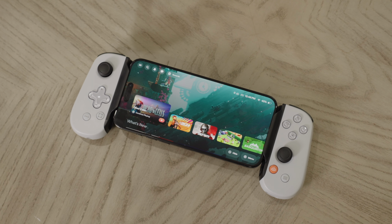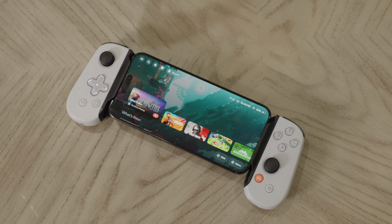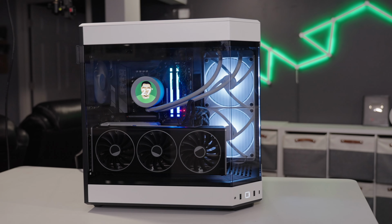Okay, so as much fun as the Steam Deck is, is it really better for gaming than the iPhone? Or my gaming PC that I already have put a lot of time and effort into?